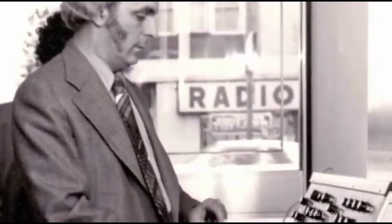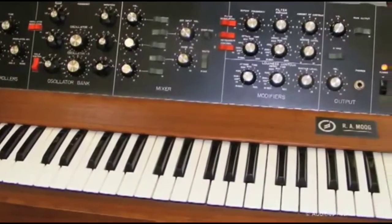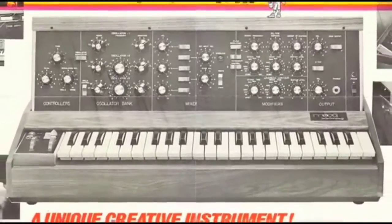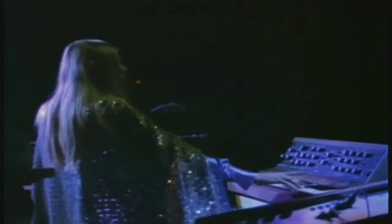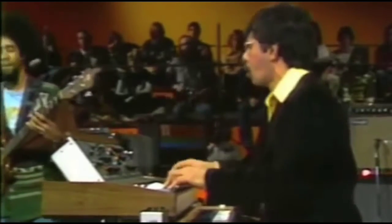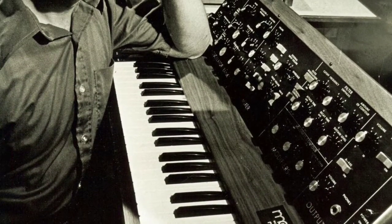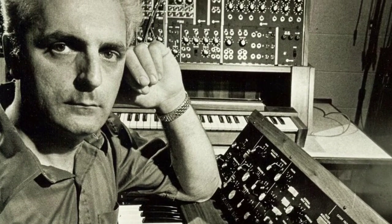Realizing the size, cost, and complexity of the modular systems was prohibitive to most musicians, Moog introduced in 1971 the Model D synthesizer, better known as the Mini Moog. Compact and affordable, this was to become the world's first popular synthesizer, an onstage staple of progressive rock and fusion acts of the 70s. Original Model Ds are today still highly valued, although its hardwired design greatly diminishes the flexibility of its modular-based predecessors.